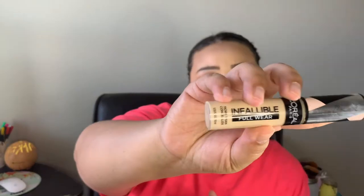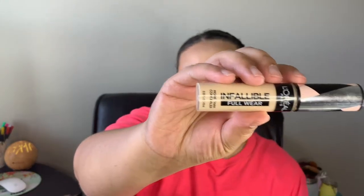A concealer that the more I've played with, the more I have fallen in love with is the L'Oreal Infallible Full Wear Concealer. This is something that you really have to work with and finagle a little bit just to see how you can get it to work for you. I noticed that applying it and blending it out in sections is what works best for me. And then I go in immediately or close to immediately after I blend it out and I set it down.